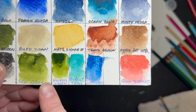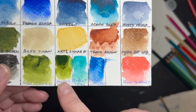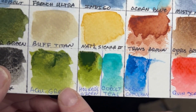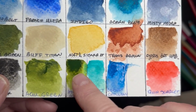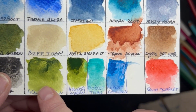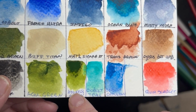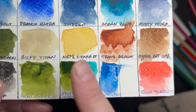So I really don't see a need to get both of them. The Hooker's green has a slightly more yellow tone to it. It is a little darker, I think, in its mass tone, but I think you could buy the Aquarius green and just add a tiny bit of yellow to it and get the Hooker's green. So this is a little bit of a disappointment, but I'm going to use both.